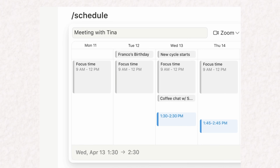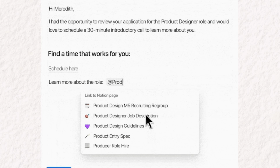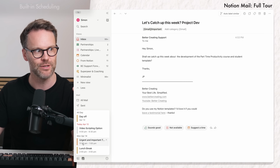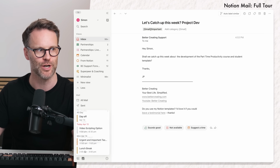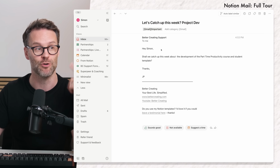built-in scheduling. Notion Mail also tackles the endless back and forth of scheduling meetings. First of all, if you are signed in to Notion Calendar on your account, you'll be able to see access to your Notion calendar with this deep integration. I think that's going to go much further. But what's really cool is this.